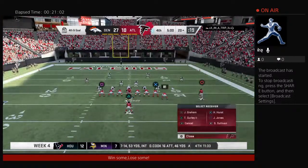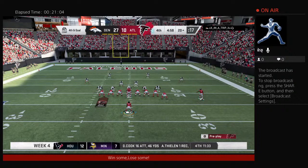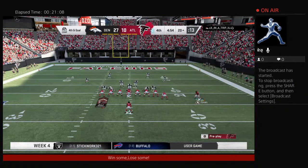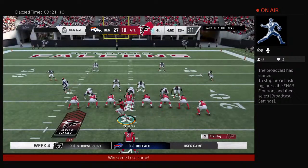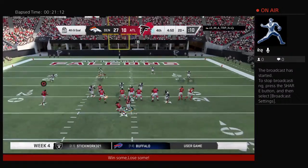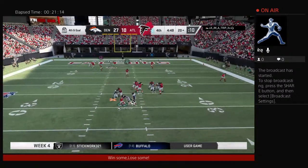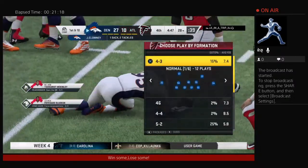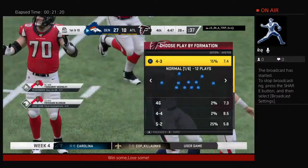Their already slim hopes are going to ride on this one. They'll go on 4th down. As expected, they're going for it to keep the drive alive. And he's going to go down again. Sacked there by Jadeveon Clowney.